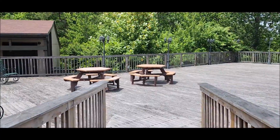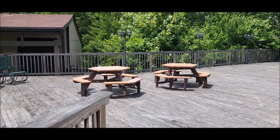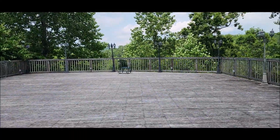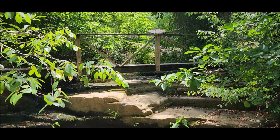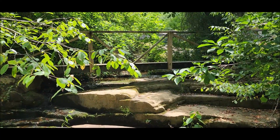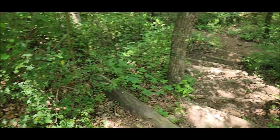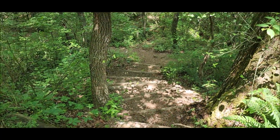This is a nice little area. Behind the restaurant is another walking trail.